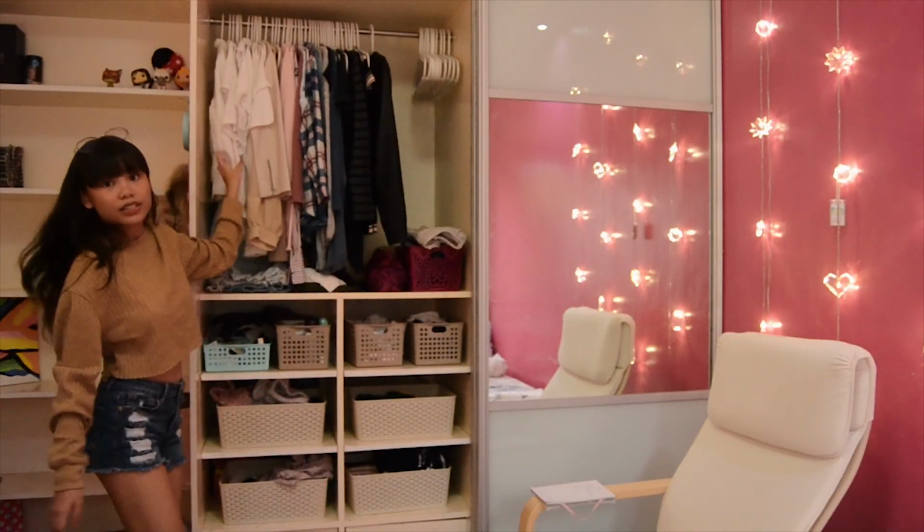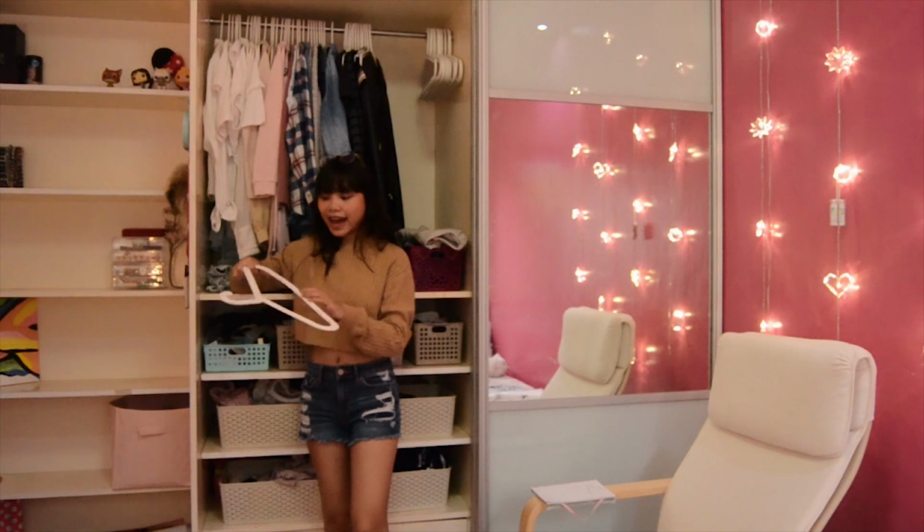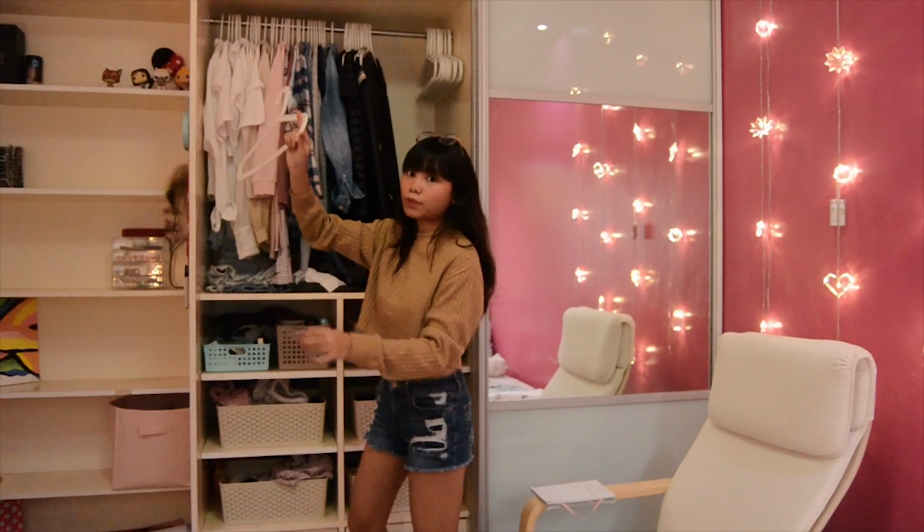And also I organized the shirts by the length of sleeve. Tank tops, short sleeves, long sleeves, and then by another color, short sleeves, long sleeves. So these are the hangers that I have. These are actually from IKEA and I love them so much because they're very thin, so they don't really occupy a lot of space when you hang them.